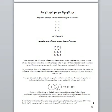Illness is a relationship in our body. I wrote that wrong, so let me try to read it right. Illness in a relationship or in the body is simply a repetitive equation or pattern that is unbalanced and unproductive. It's like you keep doing the same pattern, the same equation, over and over. Problems like cancer, allergies, muscle pain, and disease are all about our own relationship with those things inside and outside of us. To help heal a relationship with a physical body, you change what is happening between you and the other. You do that by changing what you are broadcasting out.